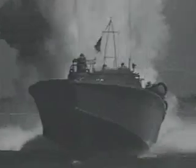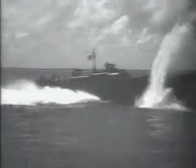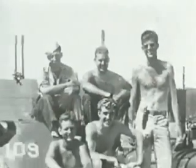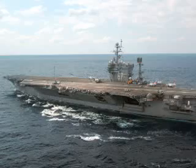Nicknamed the Mosquito Fleet, these boats would use their speed to attack enemy ships both above and below the surface. They were also used for search and rescue, intel operations, and to disrupt trade. Two famous PT boat skippers have United States ships named after them. President Kennedy has his carrier, and Medal of Honor recipient Vice Admiral John Bulkley has an Aegis DDG named for him.